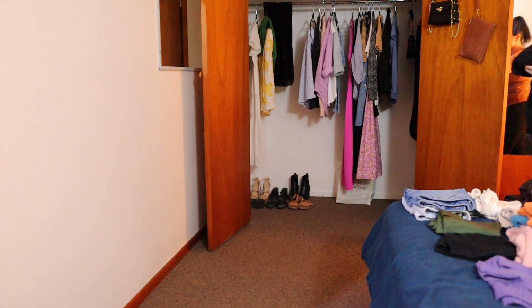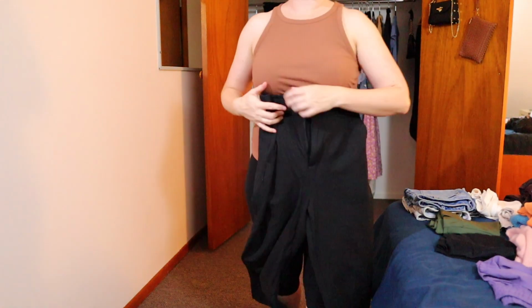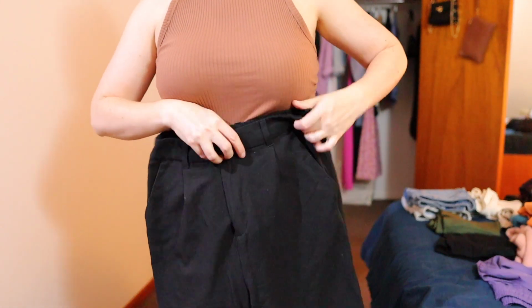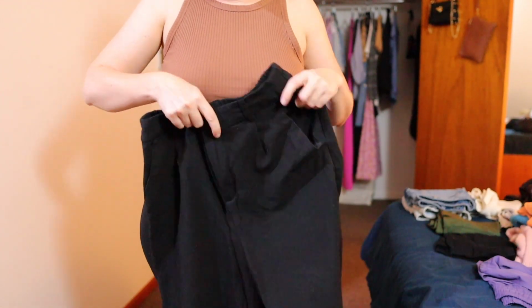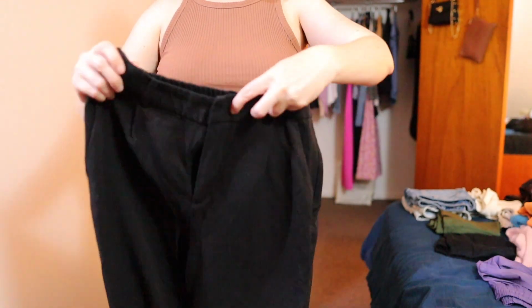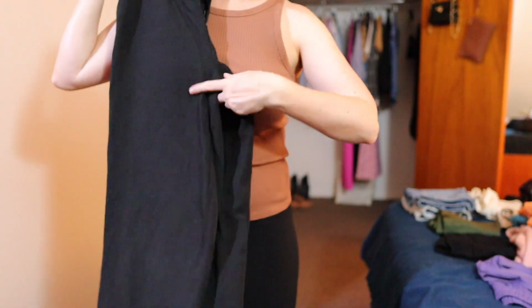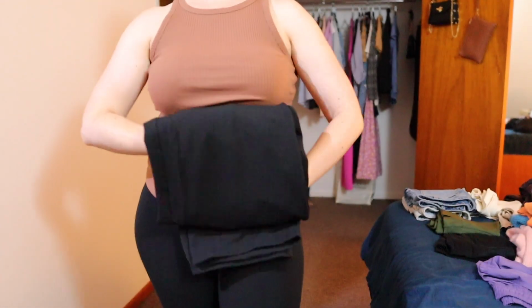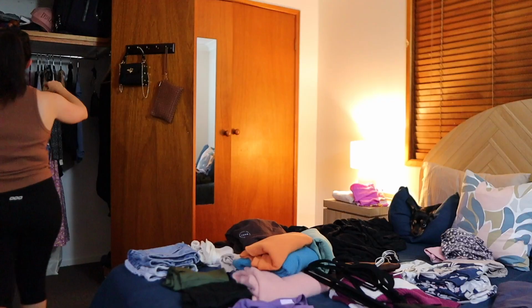Okay, these pants, they're just a pair of black sort of trousery things. I used to wear them at work, but they don't fit me anymore. They're just a little tight around the hip area. So I'm going to pop that in the to donate pile.